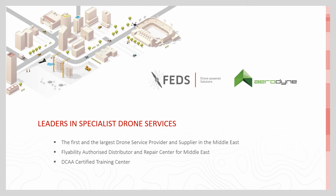Using drones, we carry out aerial mapping, surveying, inspections and progress monitoring that are far more efficient and cost effective than your usual traditional methods. Now partnered with Aerodyne, Feds now act at a global level, serving over 35 countries, and is the only drone company in the Middle East to be partnered with universities and research institutes.